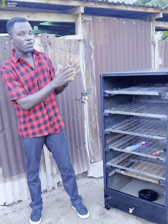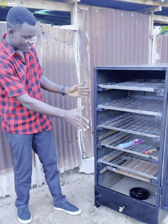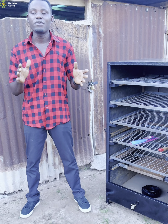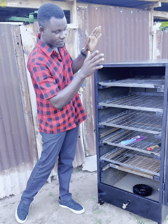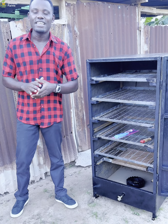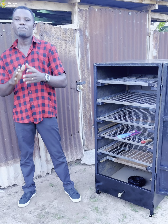So this comes in different forms. We have the charcoal powered, we have the gas powered. This standing here is the gas powered, and also we have the firewood powered. And it also comes in different capacity. We have those ones that are smaller than this, and we have the ones that are far bigger than this, depending on your pocket.